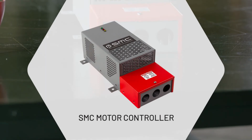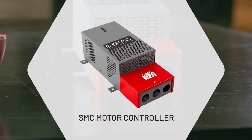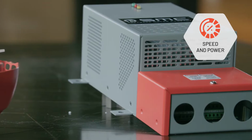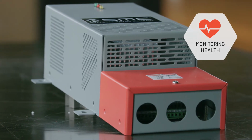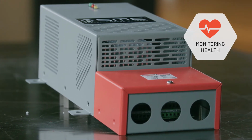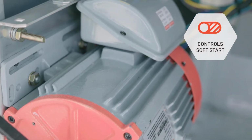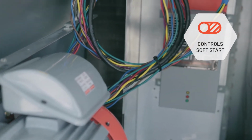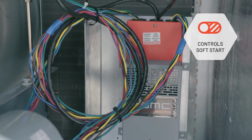The SMC Motor Controller is the key to the energy efficiency and controllability of the SMC Smart Motor. The speed and the power delivered by the motor is controlled by the SMC Motor Controller. It also monitors the health of the motor so that we can see if the motor is not operating properly or efficiently. It also soft starts the motor to minimize or reduce the inrush currents that sometimes can cause nuisance trips of circuit breakers. You find this in induction motors as well.